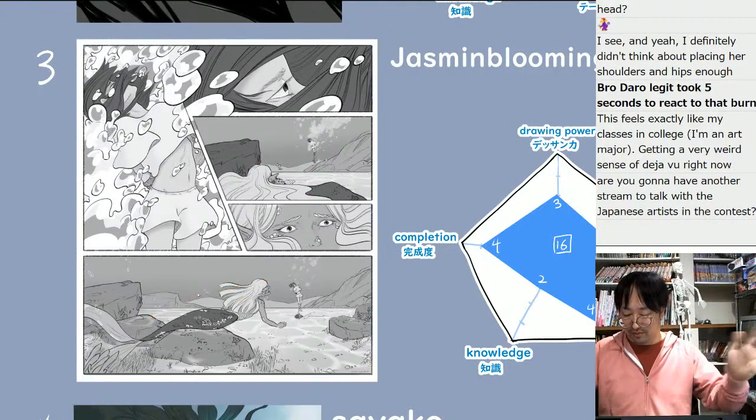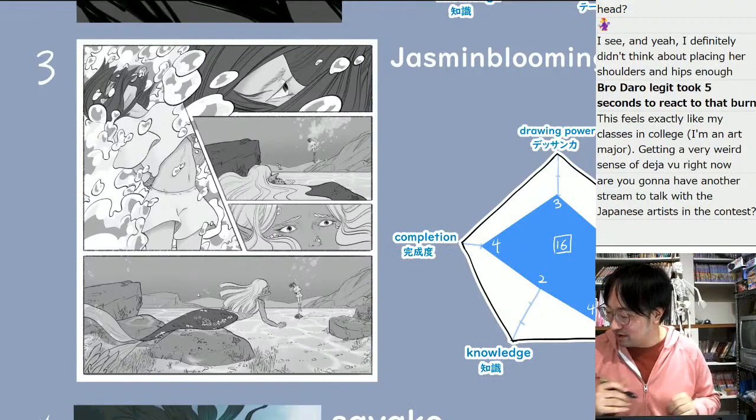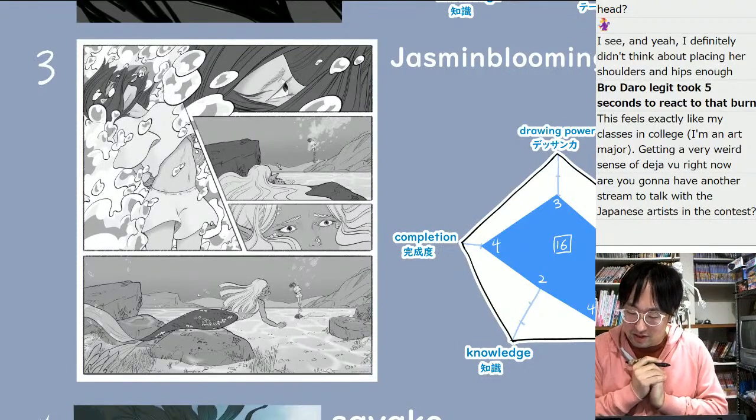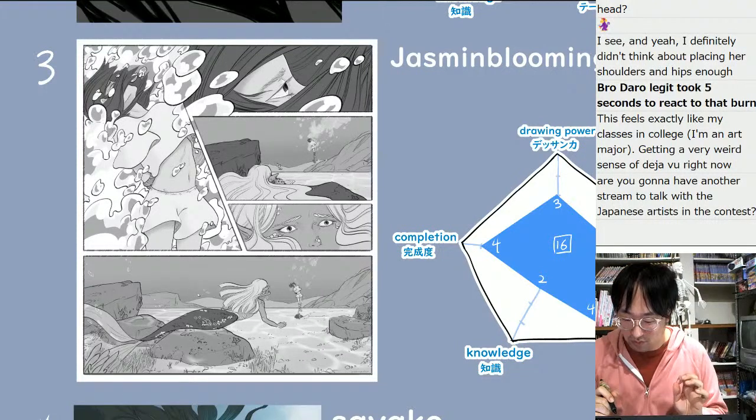That's the whole, what do you call it, premise of the whole page. It's done really good. I think you could call this more like a finished work instead of a rough draft.